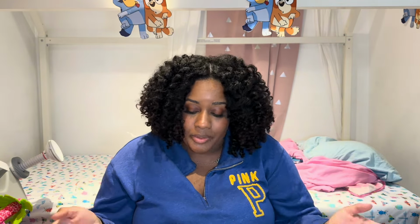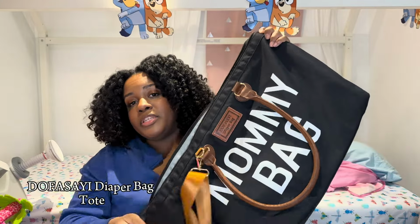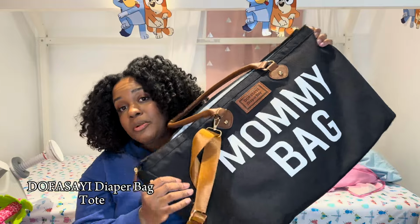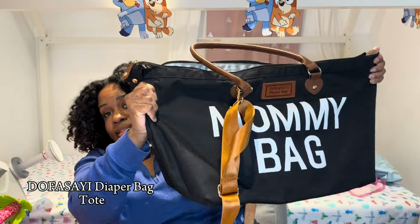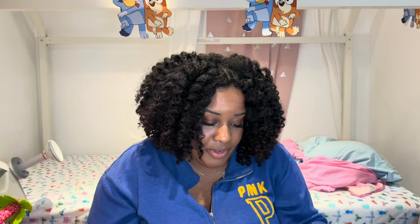And it's a lot of stuff, and it's always crammed, it doesn't fit. So I got this bag. Now this bag originally was supposed to just be my hospital bag, but I use it as my baby bag. And yes, it is like a duffel bag, but like a mini duffel bag, and it is so worth it because I could fit everything in here. Everything, and it's not super crowded.